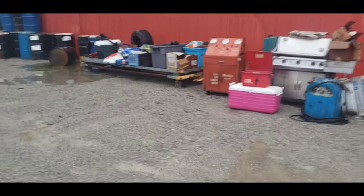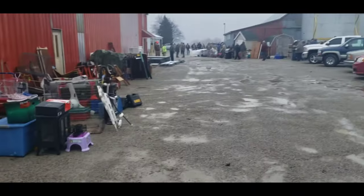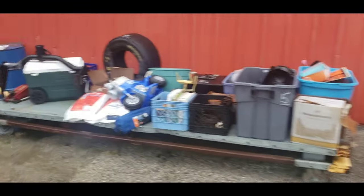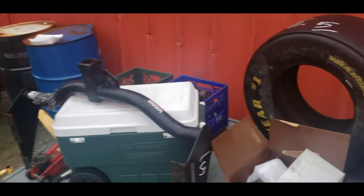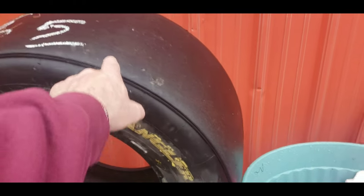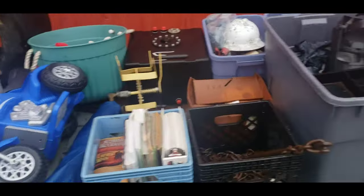Well, here we go. See what's going on. We got a few items out here. Like I said, it rained a little last night, and everything's a little wet. It's slick out here.